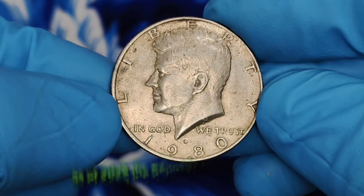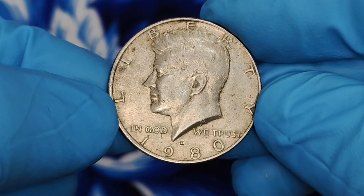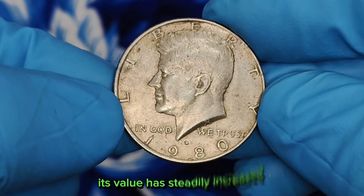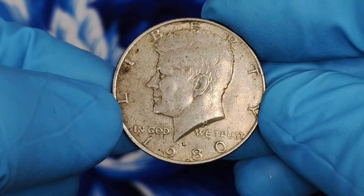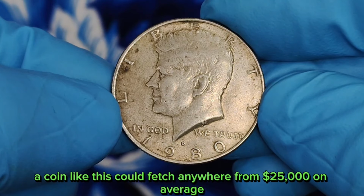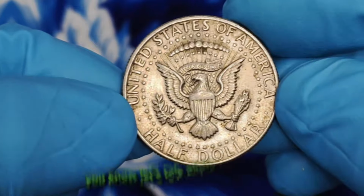As of 2025, the Kennedy half dollar 1980 with a D mint mark in fine condition has gained significant traction in the numismatic world. Its value has steadily increased due to the growing interest in 80s coins. Depending on the condition and the specific buyer, a coin like this could fetch anywhere from $25,000 on average in the current market. Now, let's talk about the future.